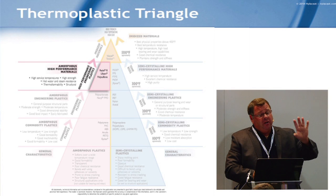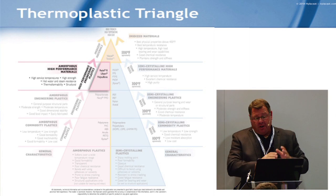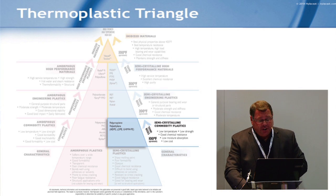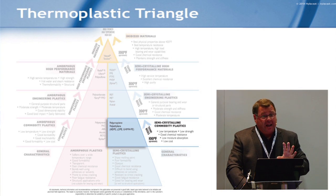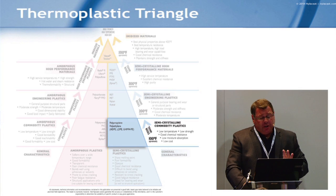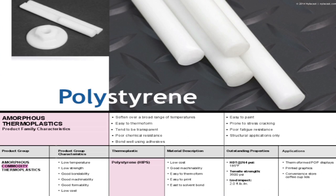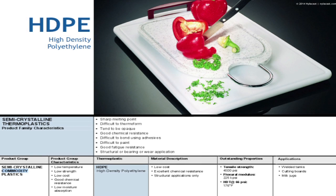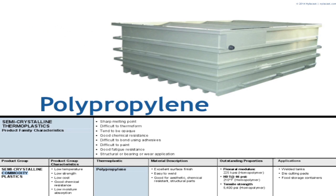The left side of the chart are going to be plastics that are amorphous. The right side of the chart are plastics that are semi-crystalline. I'm not going to get too deep in the weeds on it, but it's important to know that as far as your material selection, because knowing what amorphous versus semi-crystalline mean kind of help you understand and start categorizing plastics. So when you're thinking about how do I pick a plastic for the application, the way I look at it, it's like you're trying to segregate these materials down.